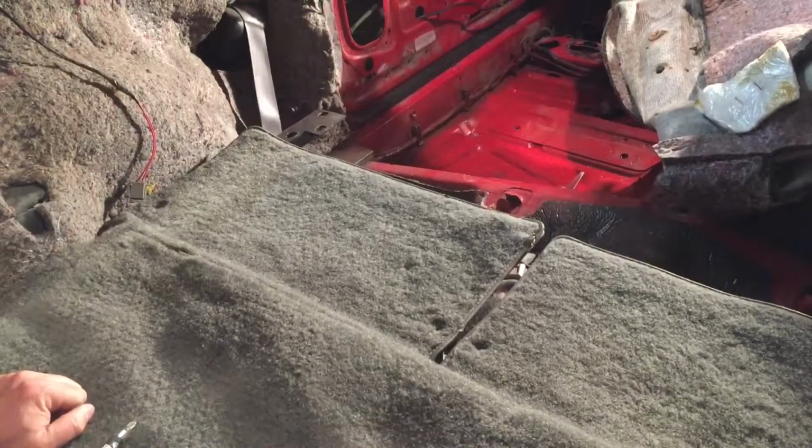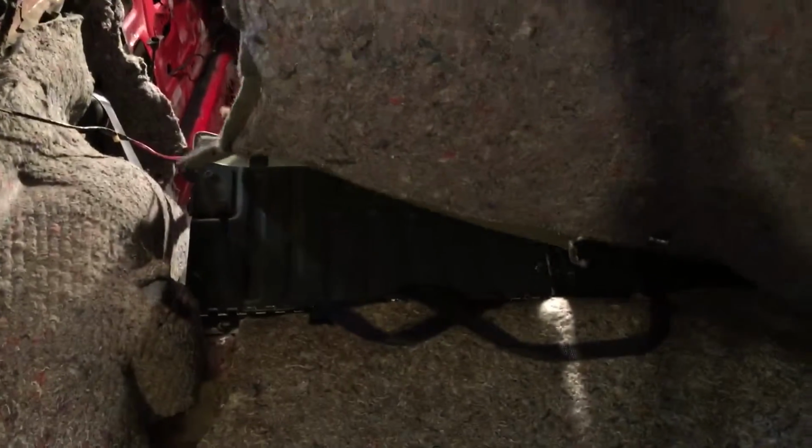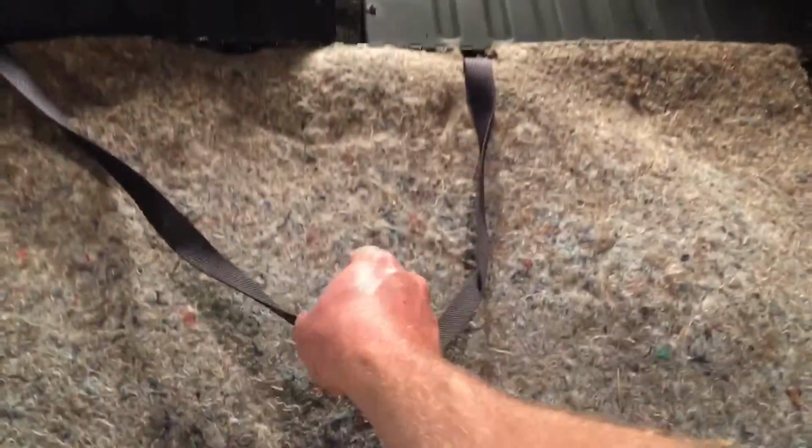Shocker, it's all different hardware. None of it's right in this car. So now this should just come right up. Okay, looks like there's some, see the clips? There's clips at the front. So I should be able to lift it like that. You can see the clip. Just lift forward. And it comes out. And that's the carpet. And just lift. And this is, I don't know what this is.